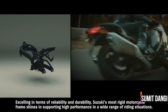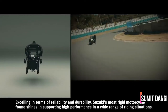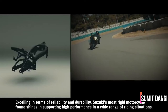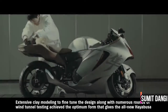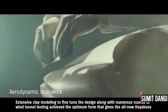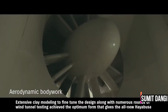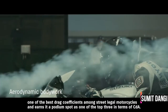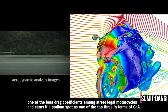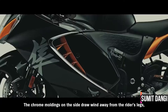Excelling in terms of reliability and durability, Suzuki's most rigid motorcycle frame shines in supporting high performance in a wide range of riding situations. Extensive clay modeling to fine-tune the design, along with numerous rounds of wind tunnel testing, achieved the optimum form that gives the all-new Hayabusa one of the best drag coefficients among street-legal motorcycles and earns it a podium spot as one of the top three in terms of CDA.